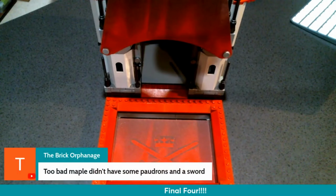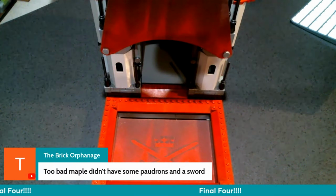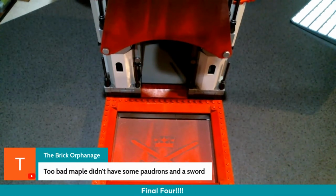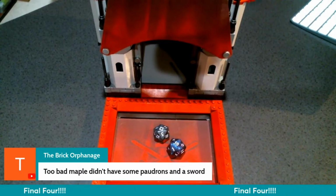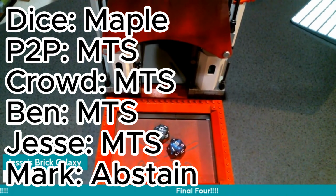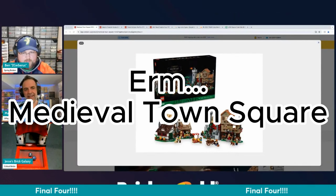Let's see if Maple can claw back at least 1 point here. Purple dice for Maple this time. Black dice for the medieval set. And here we go. Podiums and a sword would have sold it for her. A win on the Maple dice, 19 to 13. Well, get it, Maple. Good job on the dice. However, it's too little, too late. We are now officially calling it for Medieval Market Village. Congratulations, the second one of the night.